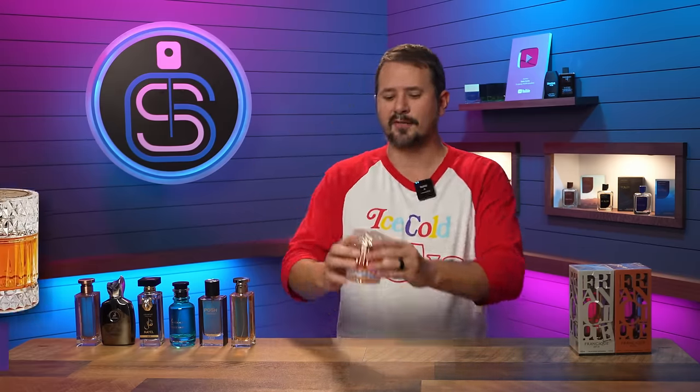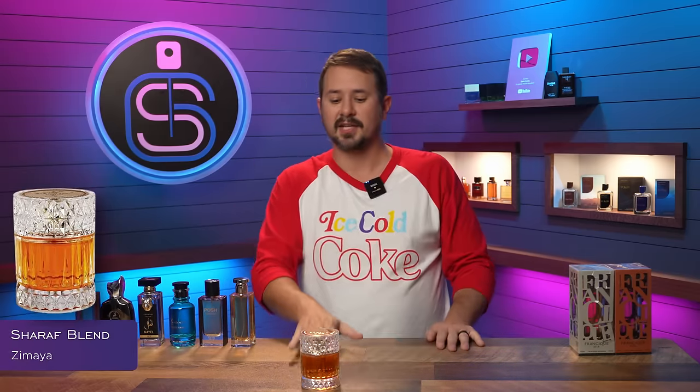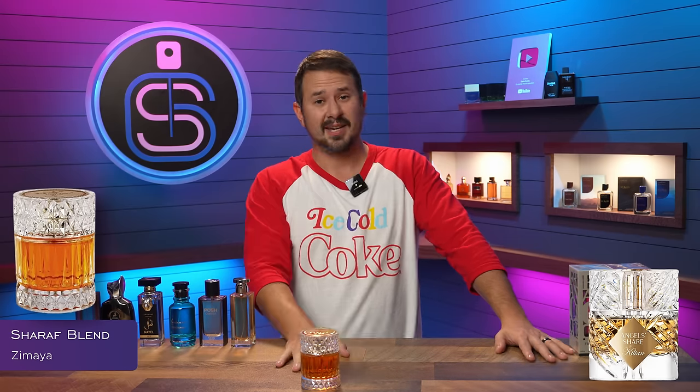After that, we have Sharoff Blend by Zemaya. This is a clone of Angel's Share. It is phenomenal. It is so well done. It has a great looking presentation. I mean, that looks very nice. I think this looks better than Camra as far as clone presentations. Even has gold foil on top there.